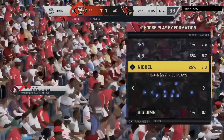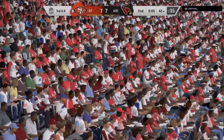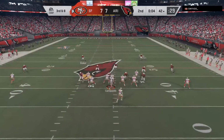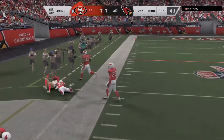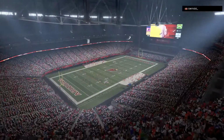After the 2nd down play, they burn the timeout, making him sweat out the final few ticks here in the second quarter. The Cards going nickel. An extra defensive back out there now on 3rd down. Garoppolo, a final shot here before half. Got a man. He finds Sanders. So we've hit intermission. It's halftime.